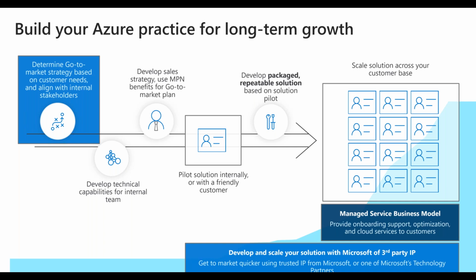The first is to determine the go-to-market strategy, align people within your company to own the initiative, then develop technical capabilities internally. The third step is to develop sales strategy, use your MPN benefits, and go-to-market plan. And this is what we will discuss today. Then pilot the solution internally with a friendly customer, and finally develop a packaged, biddable solution to scale to your existing customer base and far beyond.